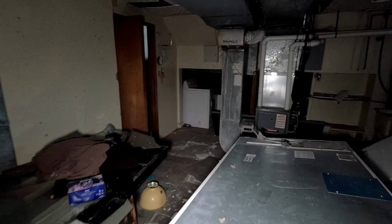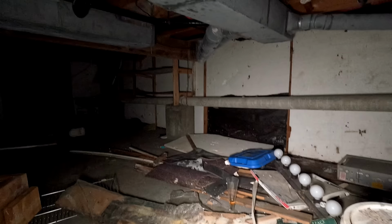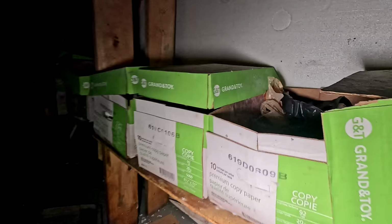Alright. This is pretty bad. Little tiny area under here. Oh. See just exactly what's going on. Got old school strolling. Some computer monitors. More computer monitors. That's pretty nice. Ew. Filled with water.